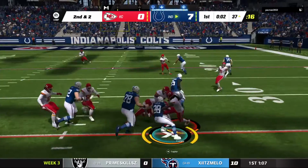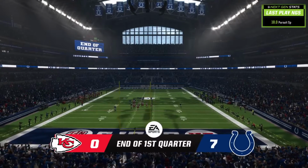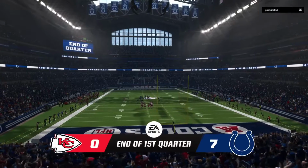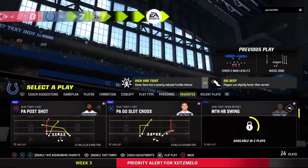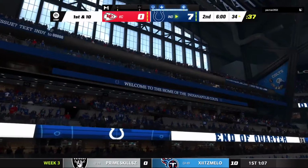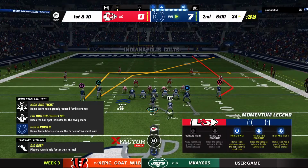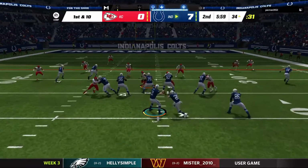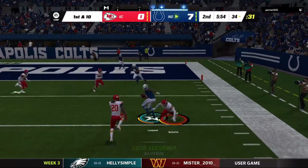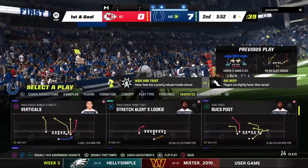On 2nd down, it's Taylor. And they'll be inside the 35 now at the 34-yard line. After 1, 7-0 on EA Sports. From the 34 now, here's 1st and 10. Off the play fake. Here's Ryan. That ball caught by Campbell. And down he goes, taking it inside the 10, just shy of the 5 at the 6.